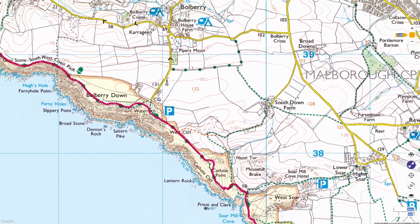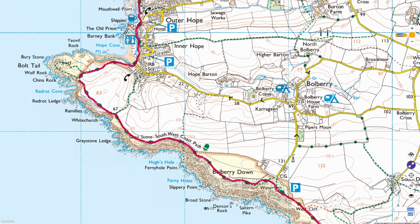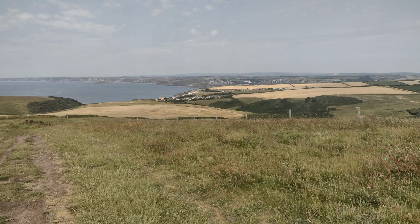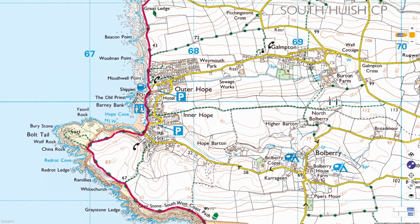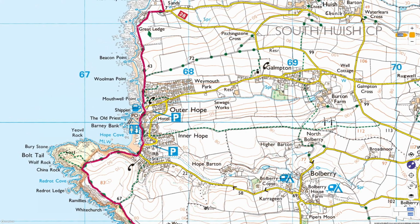You come through Bolberry Down and round to Bolt Tail, and you descend down into Inner and Outer Hope, which are great names. Had some lunch by the sea and then went to the pub where I got myself some water, lime and soda.